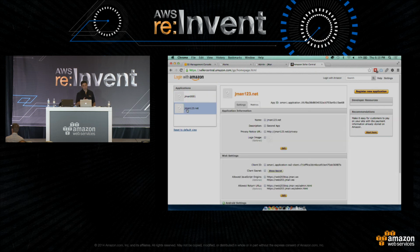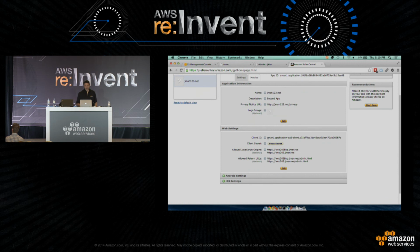I have a couple of applications. The one that this is associated with is this JMan123. So if we look in the JavaScript code, we'll see a reference to this client ID. That's how it knows which application to use. It's going to allow an origin of web203.jman.ws. This is really simple. That's all it's doing, right? Is the person able to authenticate with Amazon? It's going to return back that token, and that's it, right? The rest is happening in Cognito.